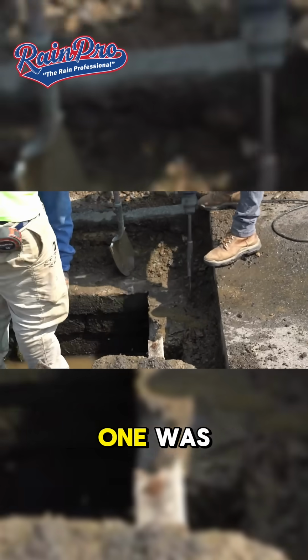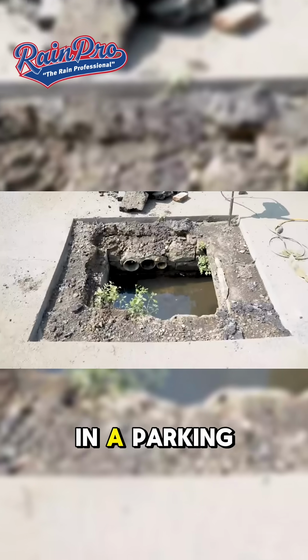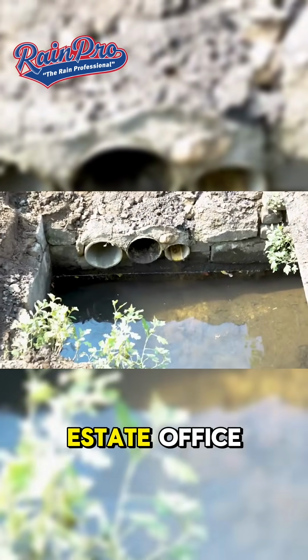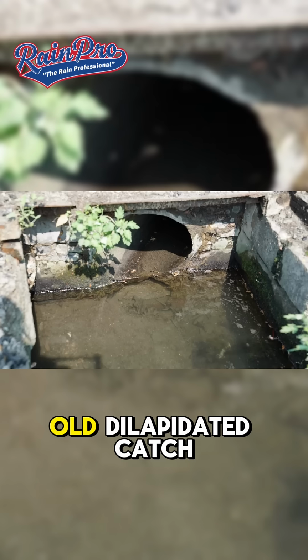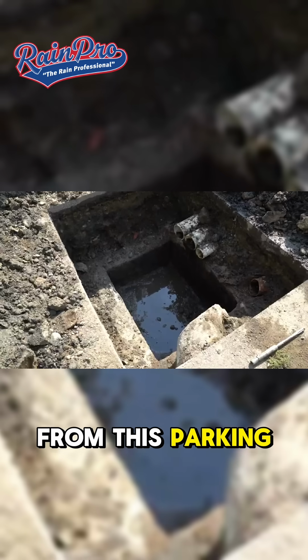What we were doing on this one was what we thought would be a simple replacement of a catch basin in a parking lot behind a commercial building. This is Brown Harris Stevens Real Estate Office. This is an old, dilapidated catch basin, collecting a lot of water from this parking lot.